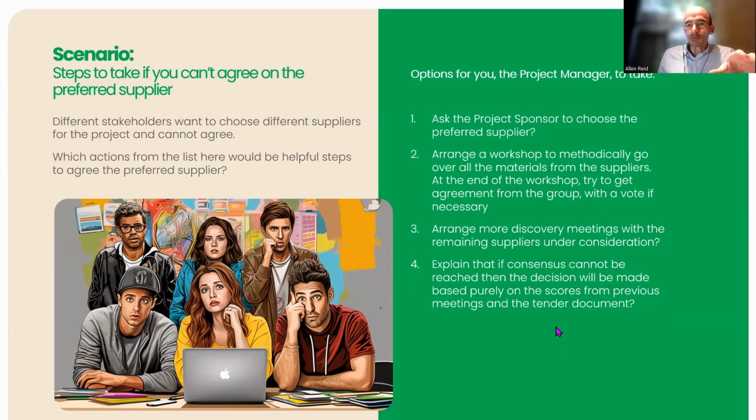So I've put here a list of things which are multiple choice. Please pick the ones that would be helpful to agree the preferred supplier. What kind of things could you do? And there are multiples of them. So pick the ones you think, and then pick the ones that you think might not be helpful. Great. I'll give that a few more seconds only. Fantastic. I'm going to end the poll and share the results.